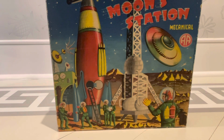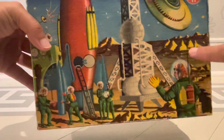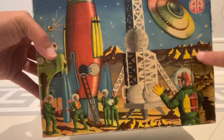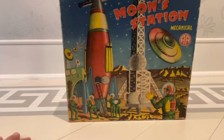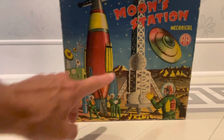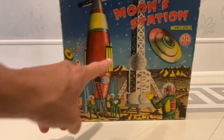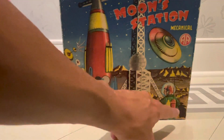Because you know what? Nothing will deter me from finding the best of the best. And it's just really spectacular because you have a lunar escape here. You have a flying saucer here. It looks like Earth versus flying saucers. You have a classic 50s rocket. You have the nacelles. Is that what they call them? The nacelles, the fins on the side. Nice rivet details. You have all these cool astronauts.